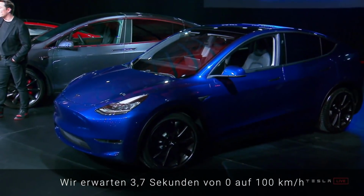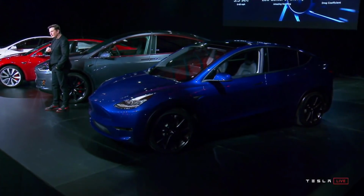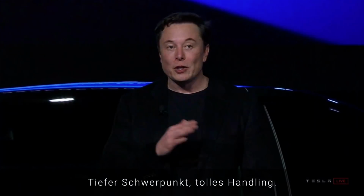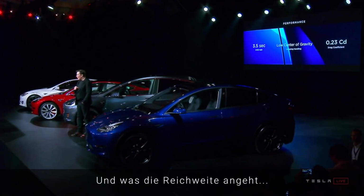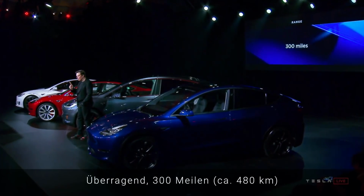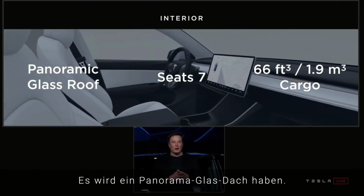So we expect to have a 3.5 seconds 0 to 60. Yeah, it's good. And very low center of gravity, so great handling. It's testing out at a 0.23 drag coefficient, which is extremely good for an SUV. And in terms of range, 300 miles. Yeah. So it's going to have a panoramic glass roof.